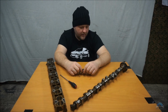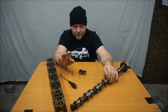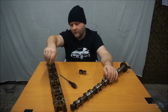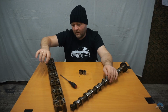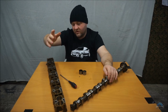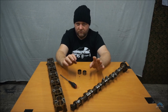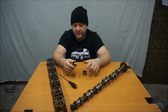So guys, I think if you want to fix that problem, changing the lifters, of course you can. You need to assess, if you decide to change the lifters, how much wear you got. If the wear is not significant, changing the lifters and honing the bore slightly will help a lot. Because for me, cleaning did nothing.